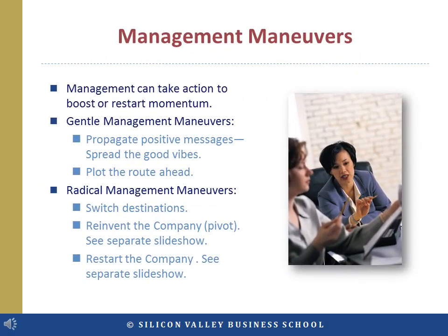Management can take action to boost or restart momentum in a startup company. Gentle management maneuvers include spreading the good vibes, where management propagates positive messages about the company, and plotting the route ahead, which involves identifying milestones along the route. Radical management maneuvers include switching target destinations, reinventing the company, and restarting the company, which we will cover in more detail in separate slideshows.